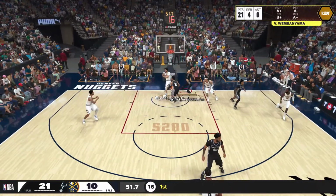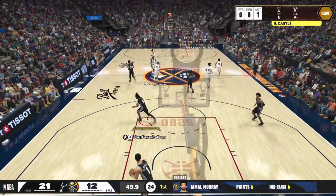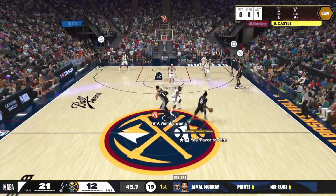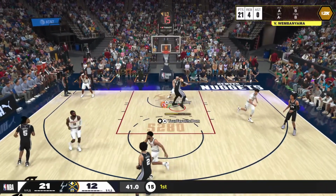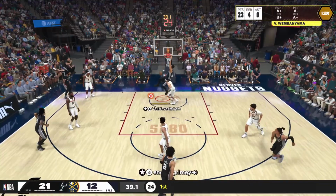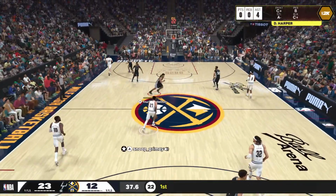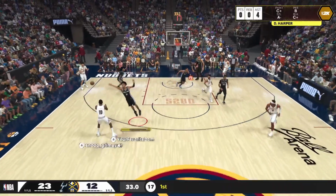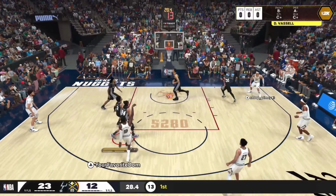So San Antonio going with an almost entirely new group here. That one falls. Well, you got to love that play. Murray gets to his spot, and the pass is right there. Here's Wembanyama. And it's Wembanyama with the jam. Yeah, we're seeing some fireworks from them already. Yeah, I mean, this is exactly how you want to start a game, with a big offensive push.